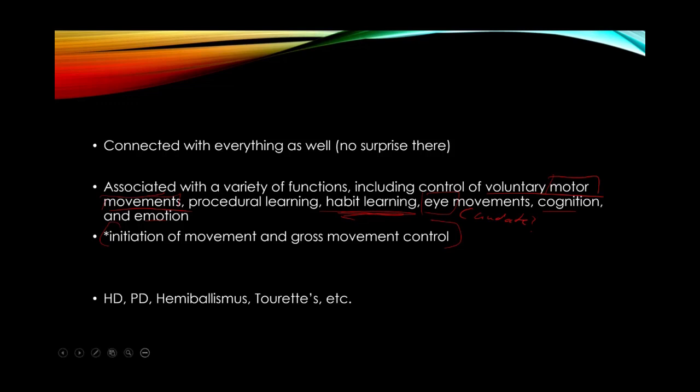Basal ganglia is very high yield because it's associated with a ton of diseases, and most of these diseases have something to do with a dysfunction in motor movement, which makes sense. Huntington's disease, right? They have something called chorea or choreiform movements.